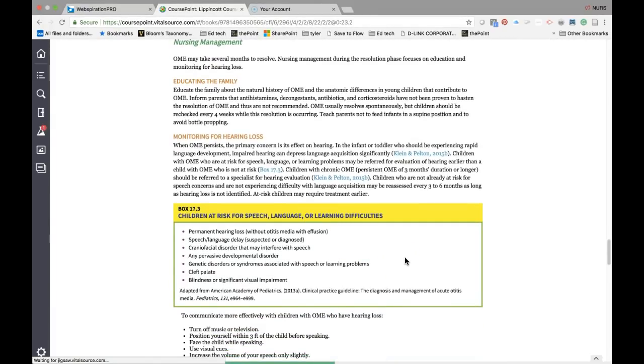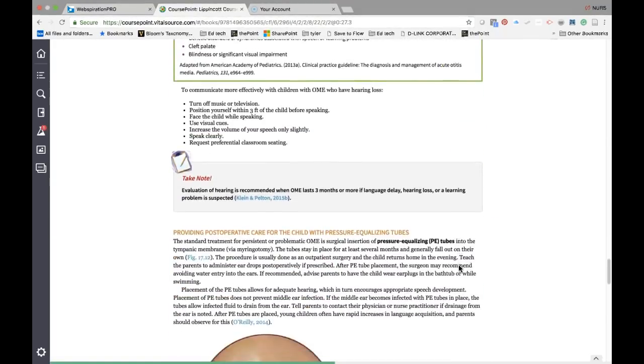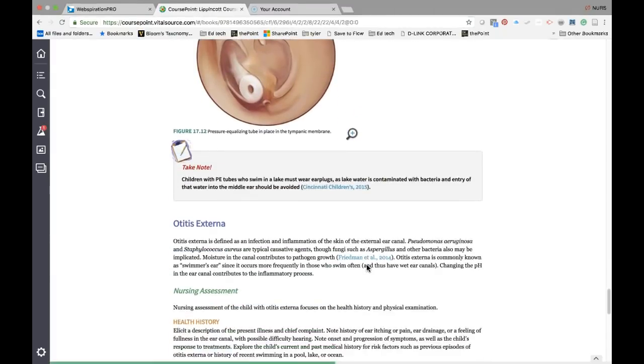Okay, all the boxes, make sure you guys pay attention to all the boxes. These are kids that might be at risk for some speech or language difficulties, and again, they have to do with the ear. If they have hearing loss or chronic ear infections, then their speech is going to be affected. So that's one thing. If you have a parent that's concerned about their speech, ask them, does he say his ears hurt? Have we had a lot of ear infections? That may be important history to have. And then there's a picture of the little tube, and that's exactly what it looks like, and placement is there, and it grows up like that, and it kind of falls out.